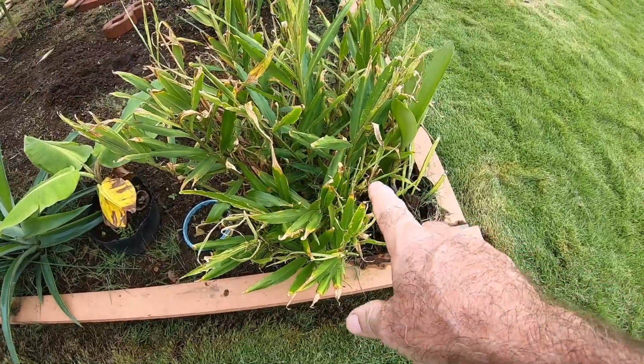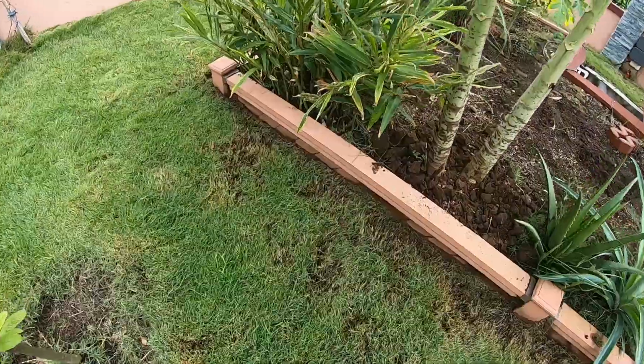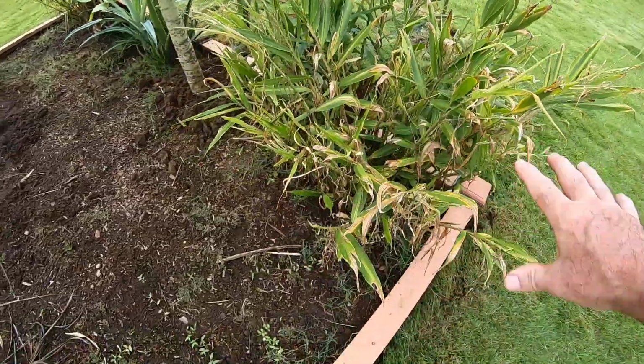This is the ginger plants. Look at the ginger plants. As a matter of fact, Ness said to me today, let's get some ginger from the ginger plants. She wants to make some ginger tea. So we have plenty of this right here.